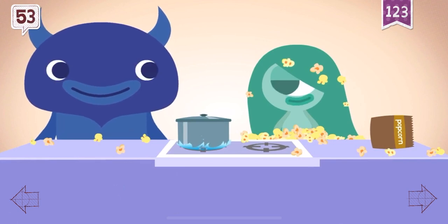53. Yoshi forgot the lid, and 53 kernels of popcorn shot out and made a mess.